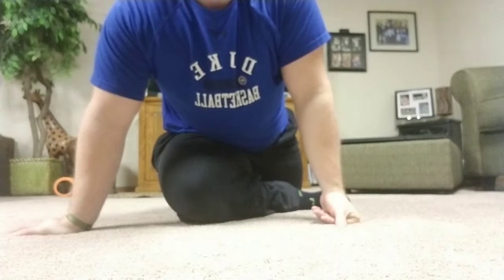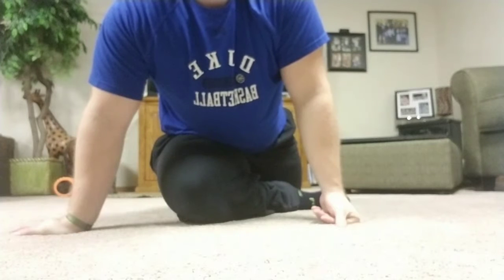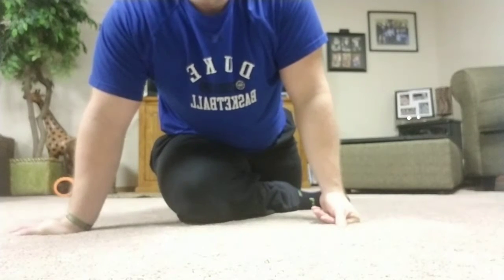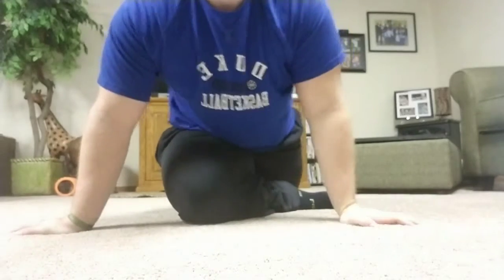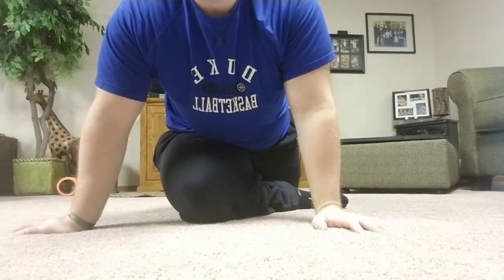Just like anything, we want to breathe in through the nose. We're going to breathe out through the nose today. Trying to just sink a little deeper into the hip. You're not trying to force yourself down into it. We're just letting our body relax and let the hips sink farther and farther.